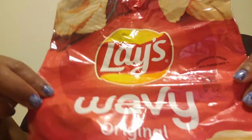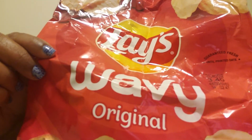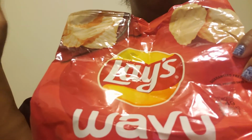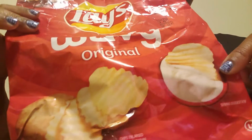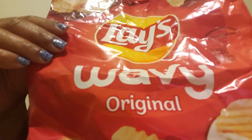And these I love. I buy these all the time. I mostly buy barbecue. These are great with sandwiches. Whenever I make my ham sandwich or I have chicken salad sandwich, I like the barbecued ones with the ham sandwich, and I like these with my lunch meat sandwiches, my chicken croissant sandwiches. These are just nice chips to have. They're hearty and thick. They're not a thin chip.